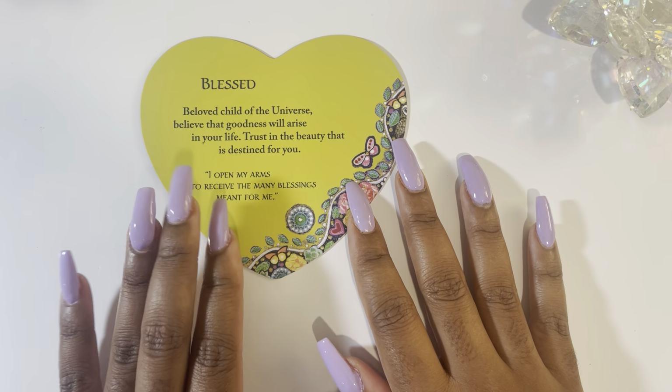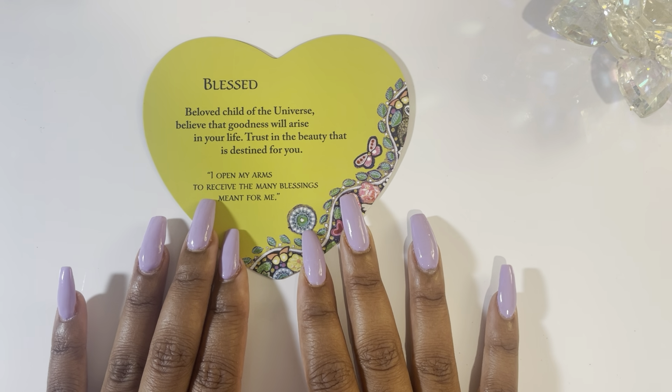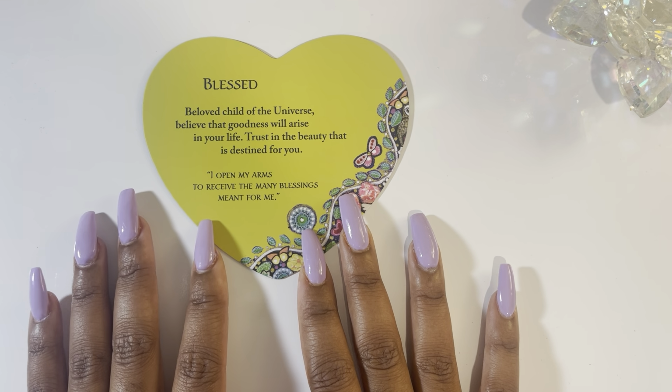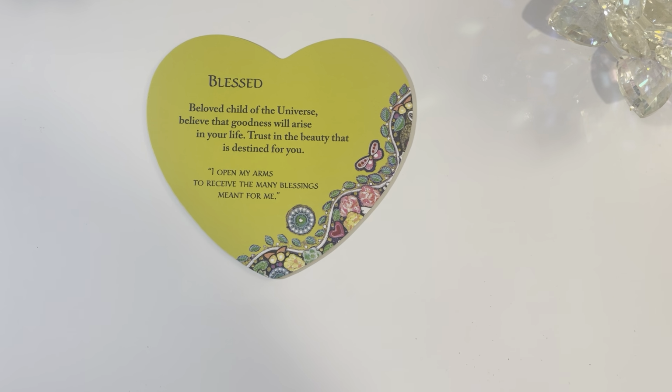and she says, blessed, beloved child of the universe, believe that goodness will arise in your life. Trust in the beauty that is destined for you. I open my arms to receive the many blessings meant for me. Amen. Right? How good is that to know? Yeah?